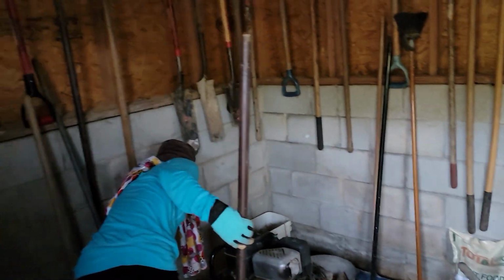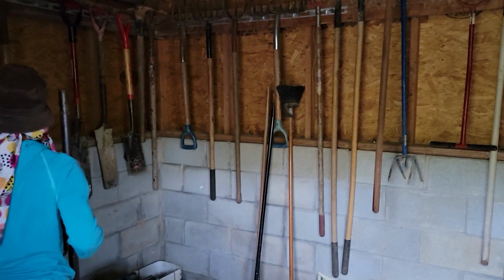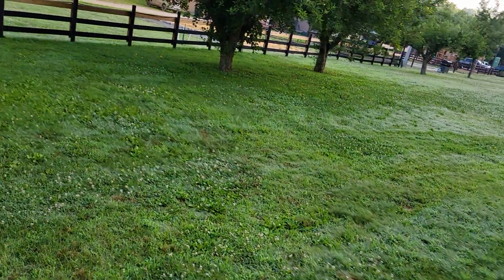Change hands here for a second. She's in there looking for tools, but see all our tools and implements for the garden right here? They're all in here. Oh man, I didn't know water was getting in down there. We gotta seal that. That's coming from the outside, isn't it? Yes. Right there? All right.